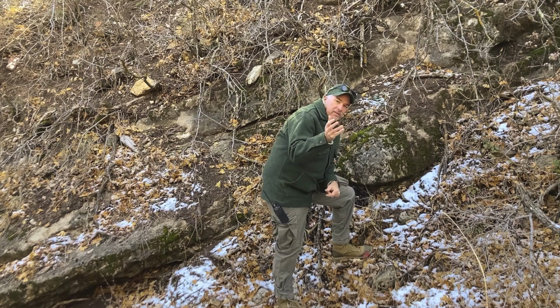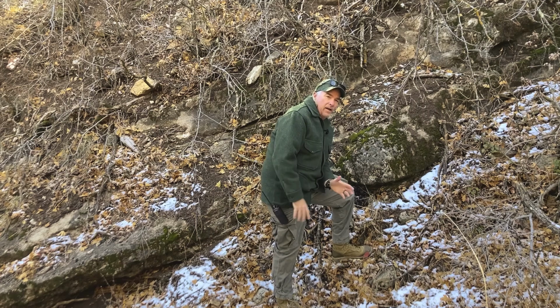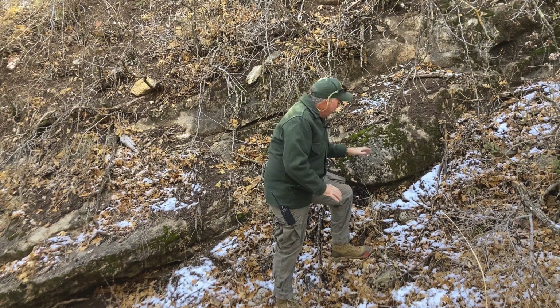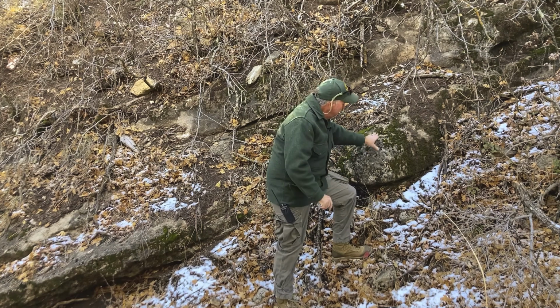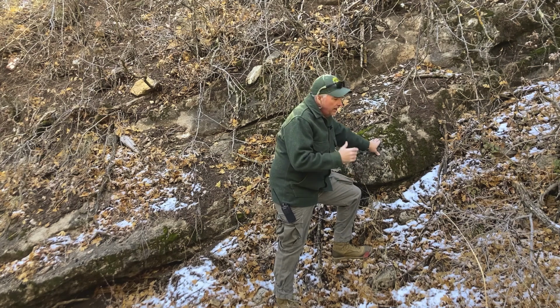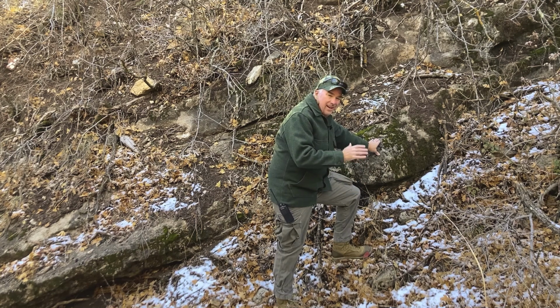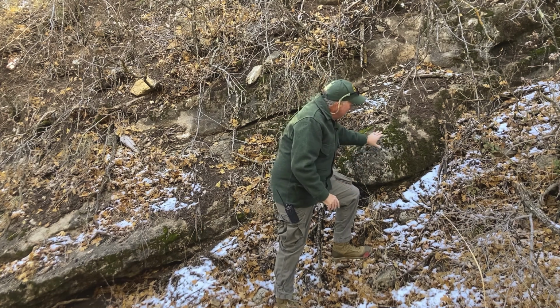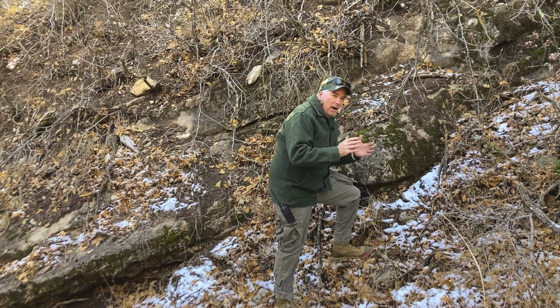I'm sure many of us have heard the old adage that moss always grows on the north side of a tree or a rock or wherever it may be. And often that's the case. But the thing you have to remember is that moss likes to grow where it's cool and moist. It might be cool and moist in the bottom of a canyon. It might be cool and moist in other shaded areas. So it's not always going to grow on the north side of a rock or tree.